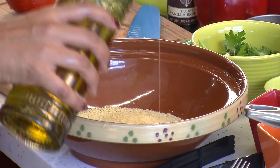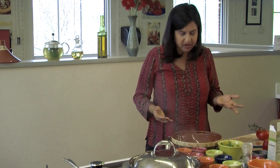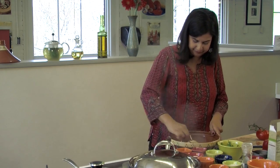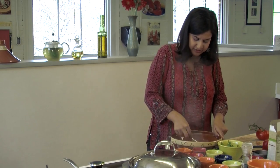Now, you can cook couscous in either hot broth or you can cook it in water. I'm just going to do water here because I actually want to get the flavors of my tagine, but you can do it with whatever. So I start off working with my fork. Actually, this has worked pretty well. I don't think I need to use my hand today.